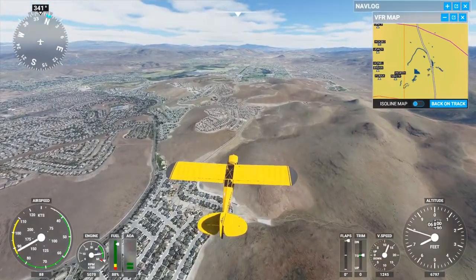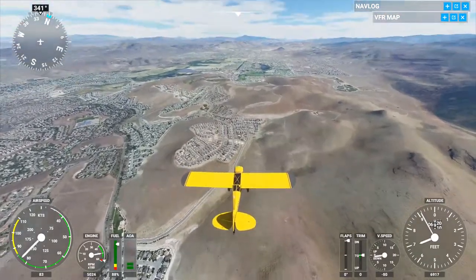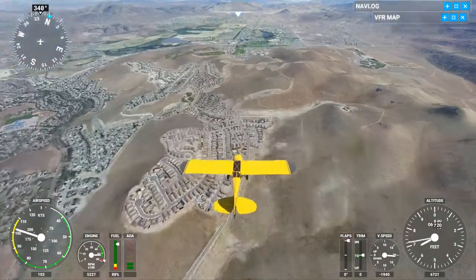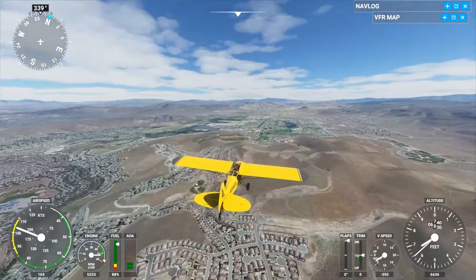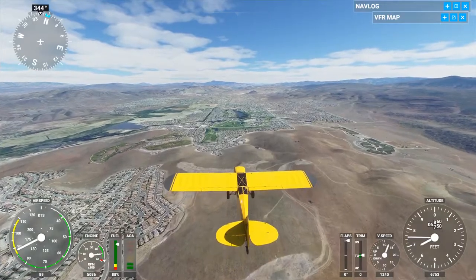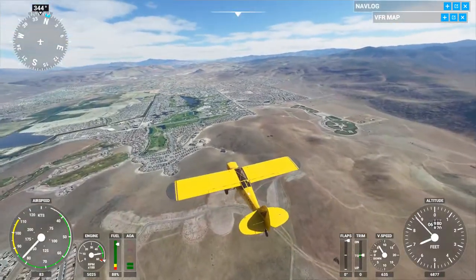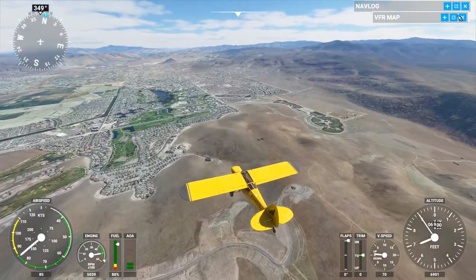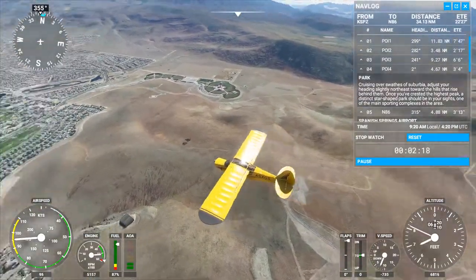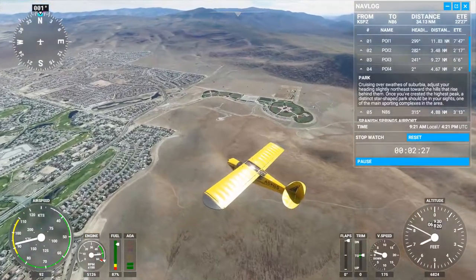So, this big long lake, we've got to fly over this big long lake according to the VFR map. VFR map is coming in handy, and I'm sure that's the airport there. Alright, let's keep trucking, and keep our eye out for this star-shaped park. Alright. That looks like a star-shaped park to me. Should be in your sights. One of the main shopping complexes in the area. Okay.